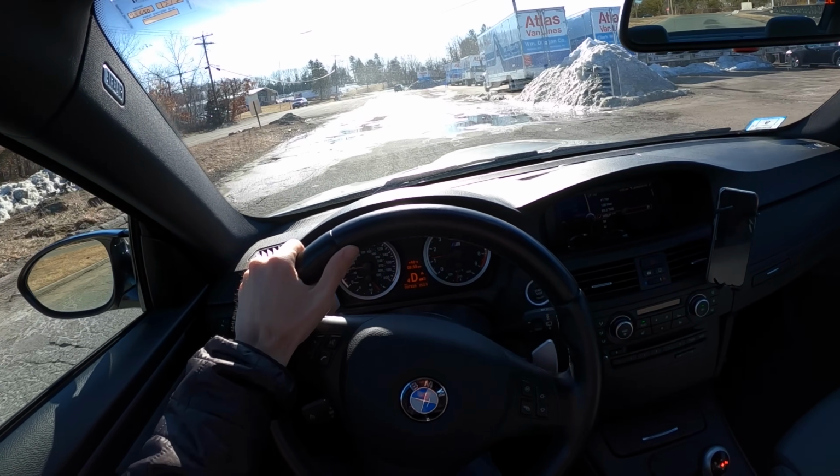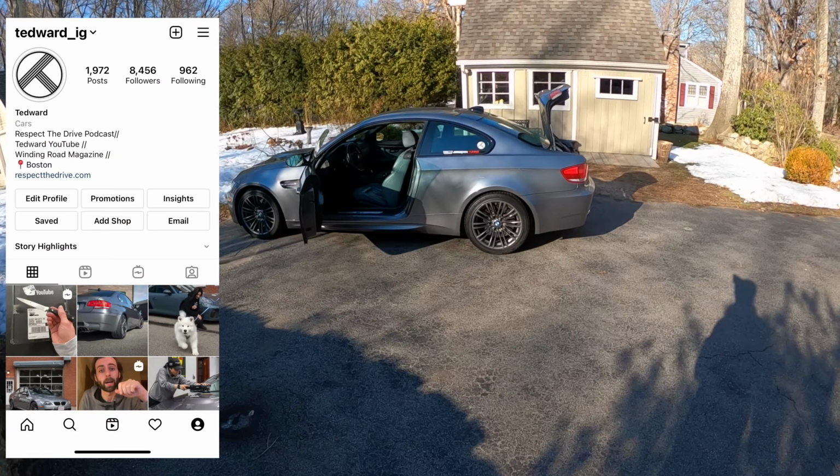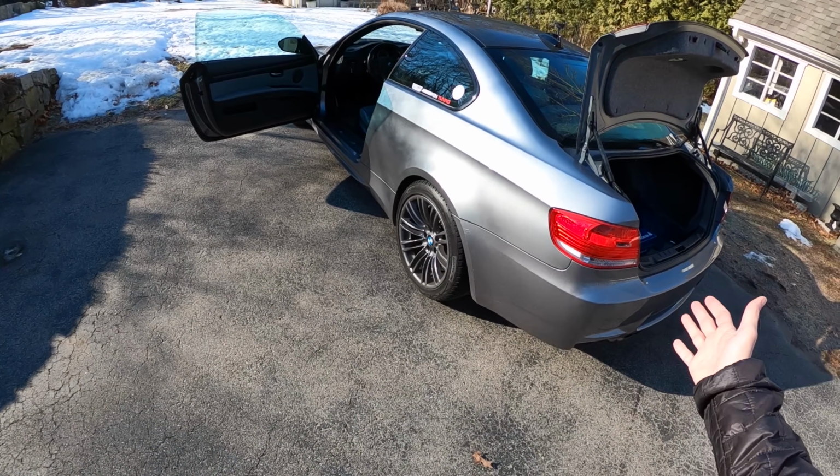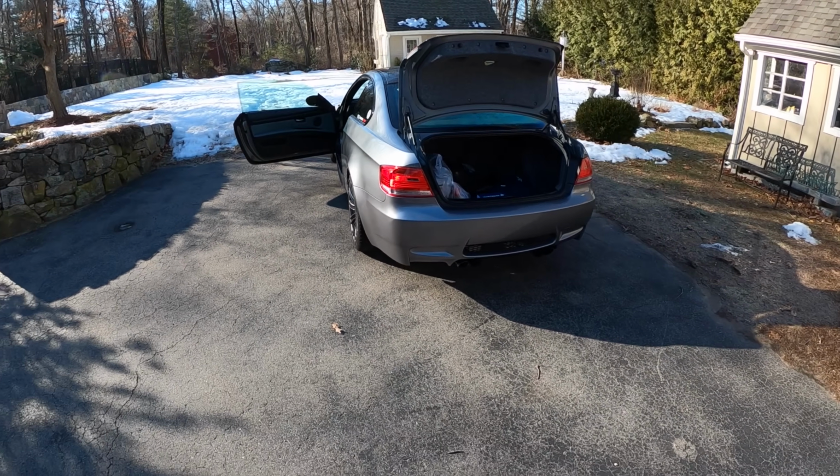Hear that unsettling clunk? Welcome back, I'm Tedward, and today we're gonna try to get rid of this clunk in my trunk. Well, all right, I got a clunk in the rear end of this car. I don't know how this could have happened.